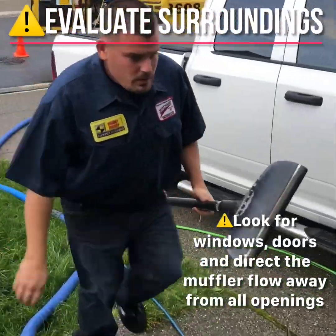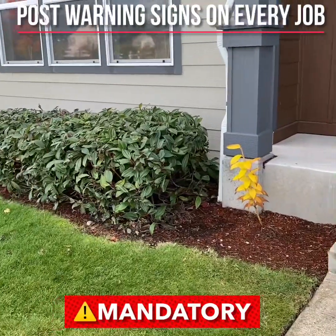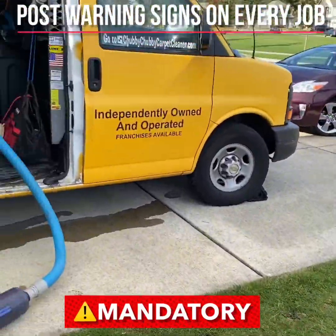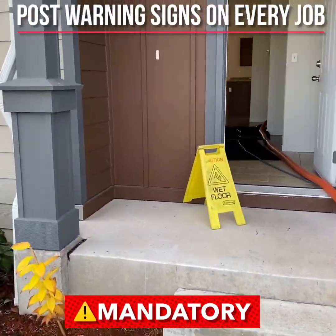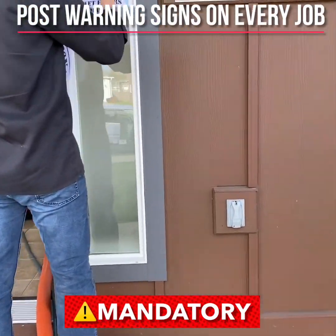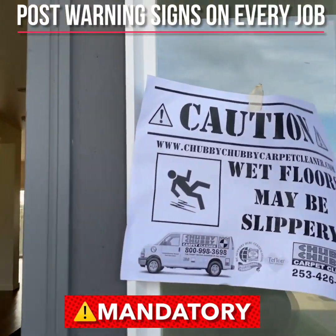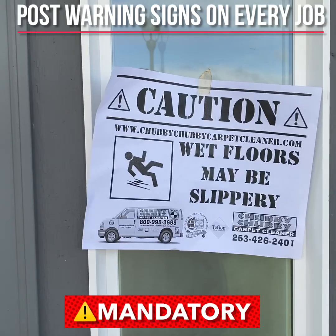Now he's bringing the wand in close to his body. Be careful not to bang over lamps. Now remember how we want wet signs posted at the entrance of the buildings, commercial or residential? He already has his folding wet sign there. What he's doing is getting some tape out. Now this is what I want all of you guys to do on every job, all right? Tape the wet sign warning on the glass, because when you put it on wood siding, it peels off the paint. It's best to use the blue painter's tape, but that works for right now, okay?